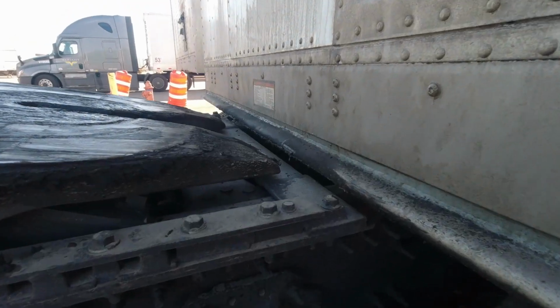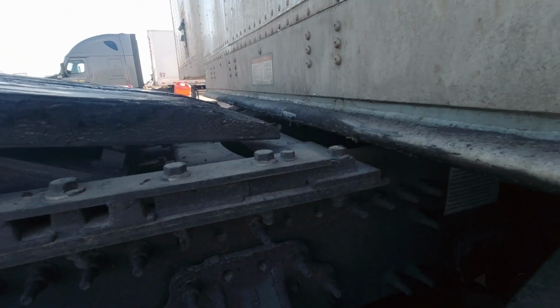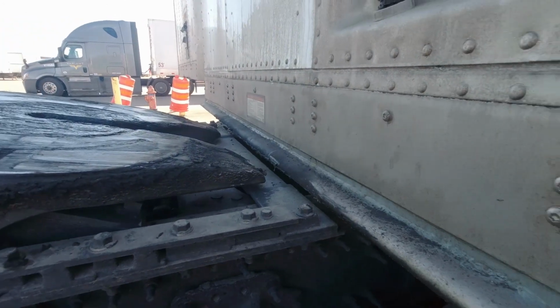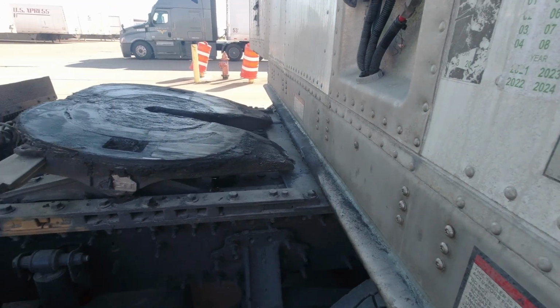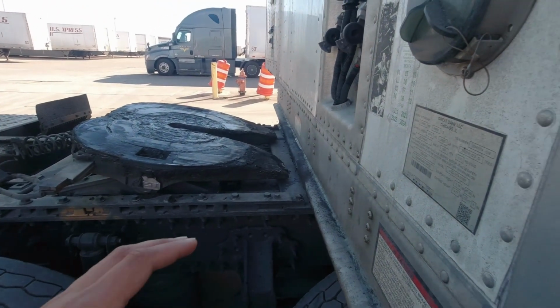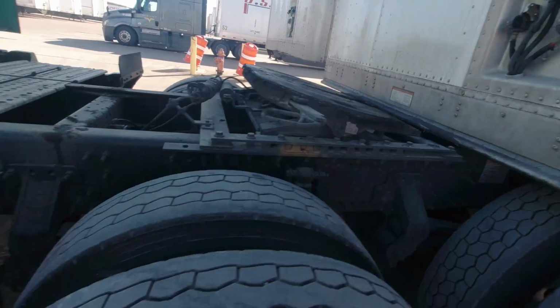Sometimes we run into these problems where the trailer is too low for my fifth wheel to get under. That's not good. Should be a little higher than that. So what I'm gonna do is drop my airbags. It's gonna lower my suspension. Hopefully that'll create enough of a gap for me to get my fifth wheel under this trailer.